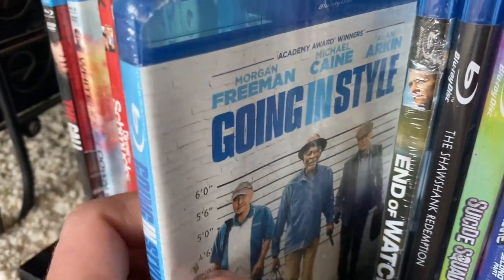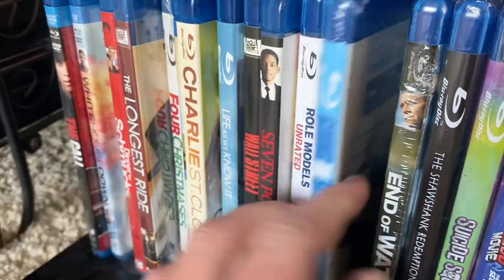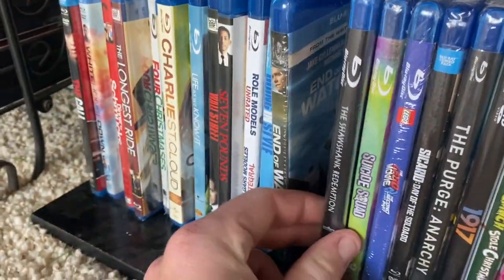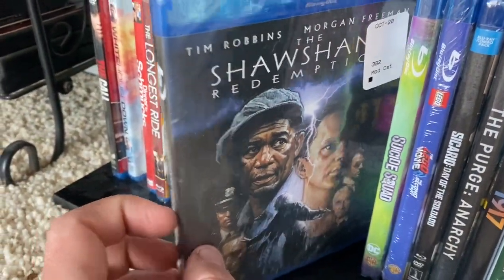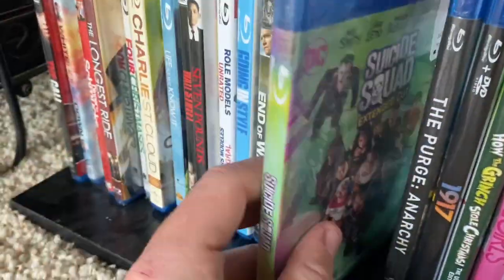Going in Style, I got this for $1 at Dollar Tree, obviously. Going in Style is pretty, actually haven't seen it. End of Watch, David Ayer's best film, no doubt. Shawshank Redemption, arguably one of the greatest movies of all time. Suicide Squad, think it's overhated. What? Come on, come on!